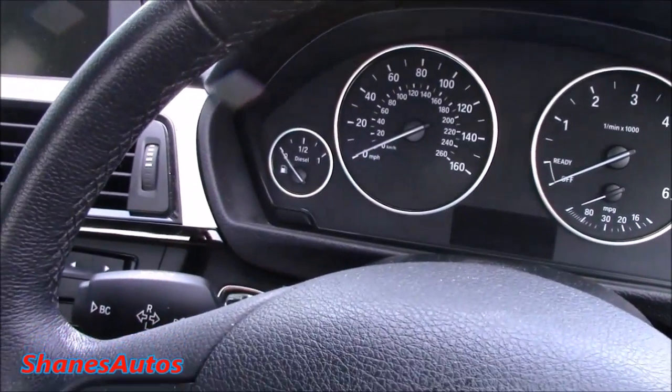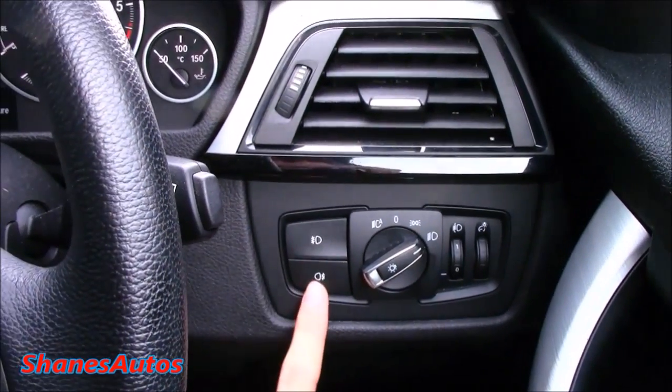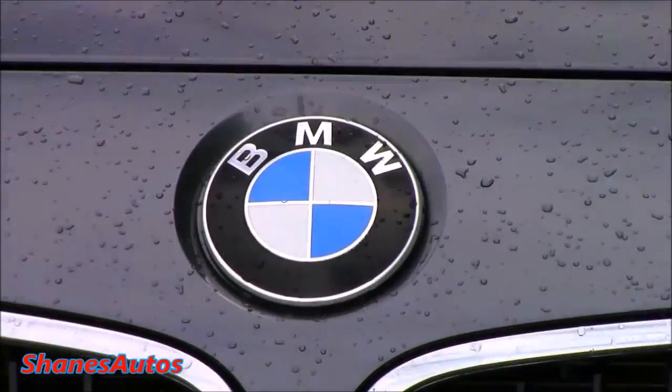So we'll turn on the vehicle's power, as well as the hazards, headlights, and front and rear fog lamps. And of course all 4 windows are fully automatic. So we'll take a look around the exterior.